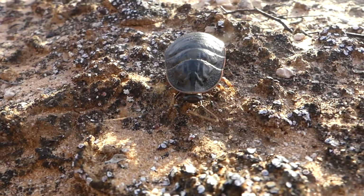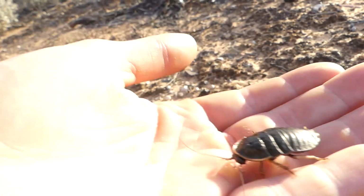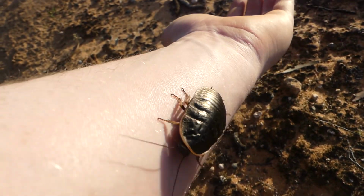During the day, roach of some sort, they get really big. See that this one's kind of not that big.